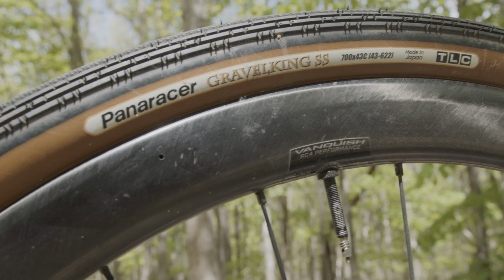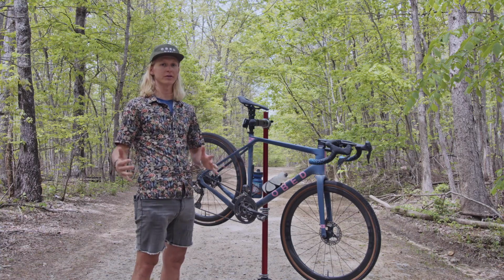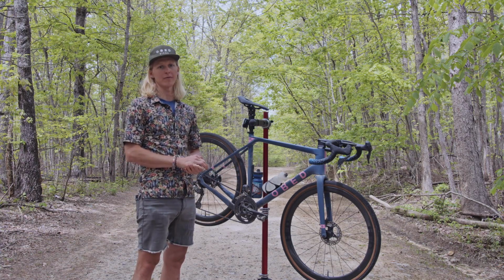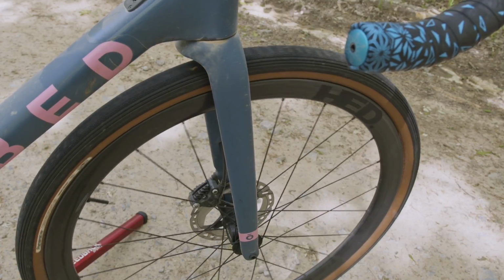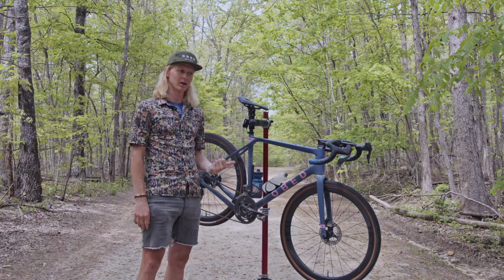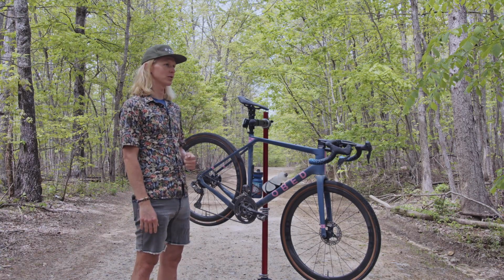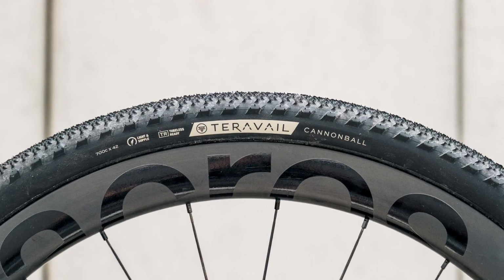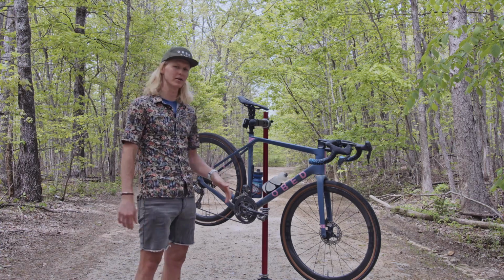I try to pay attention to how much climbing there is, how much descending there is, how much pavement there is, or off-road. Some of the BWR courses have a lot of pavement, which might lead me towards a smoother tire, like this Gravel King SS 43 that I have right here. In the past, I've run a 38 at BWR Asheville. Last year, I think I ran the same tires I ran at Unbound, which were some Terravail Cannonballs. I think I ran a 43 in the front, 42 maybe, and a 38 in the back.